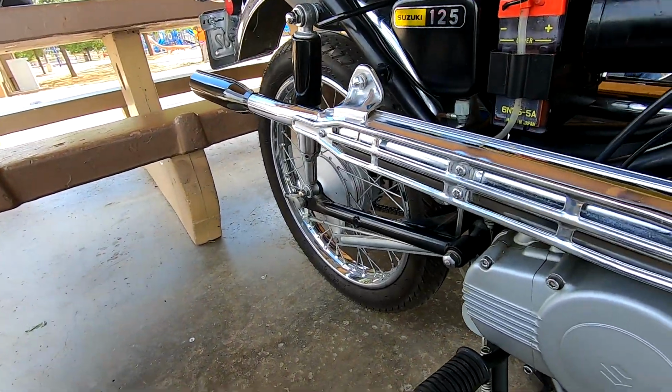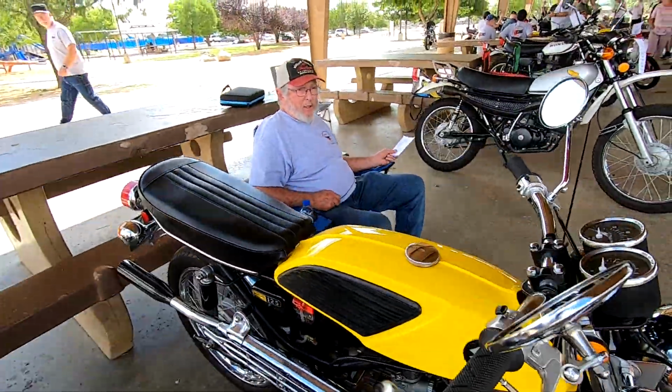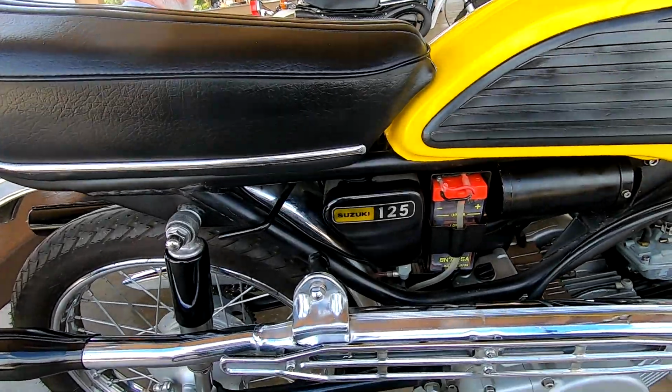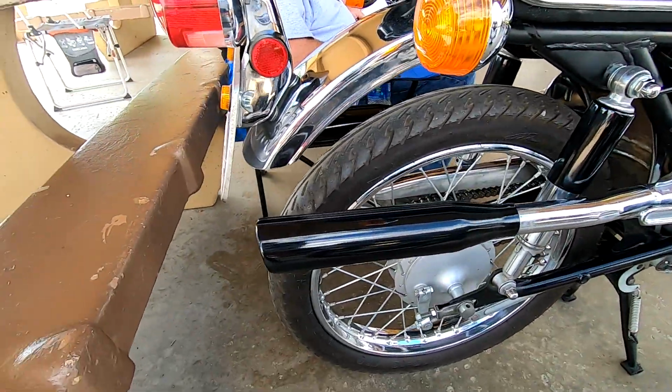So, how long have you had the bike? I've had this probably... I basically put it together probably 10 years ago. Okay, so you've had it a while. I've had it a while. It's been to quite a few of these shows.